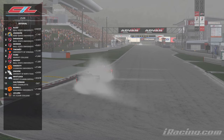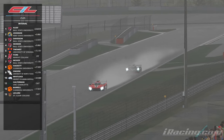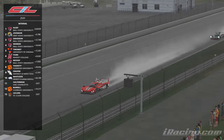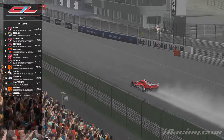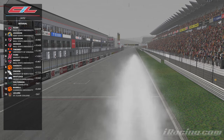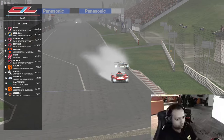Heading out of that final corner is our Muhammad Alif, holding on to the 1 second gap he has over Jordan Johnson, but Johnson's going to try to cut that down here. The good run out of that last corner. If you can get a good run out of that last corner, you're going to be looking really good with how long that straightaway is. A lot of time to try to close up.